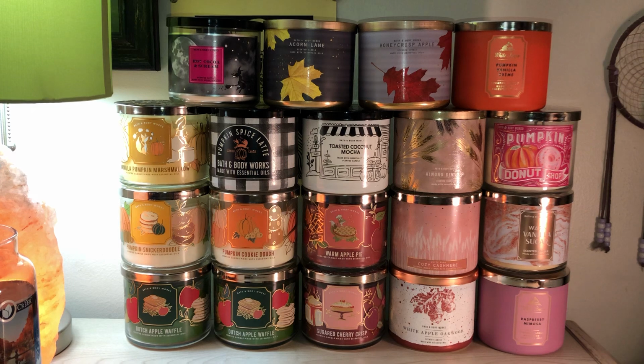Pumpkin Donut Shop was out when I was browsing the stores in 2018, and I smelled it in store, and it didn't smell like anything to me. It kind of came across as a generic sweet bread of some kind. It was strange. It didn't give me anything, though I think it's been reformulated, and that's why it's been released.